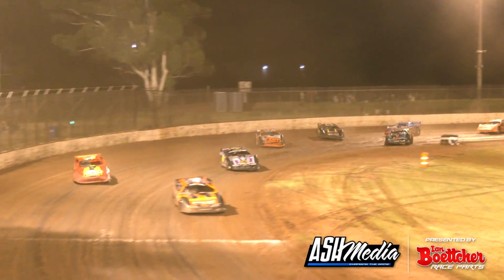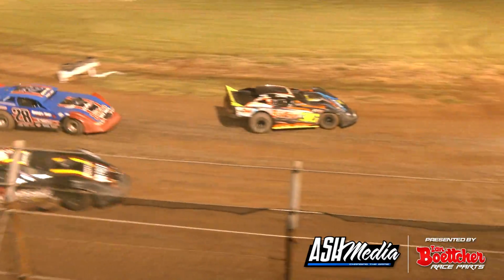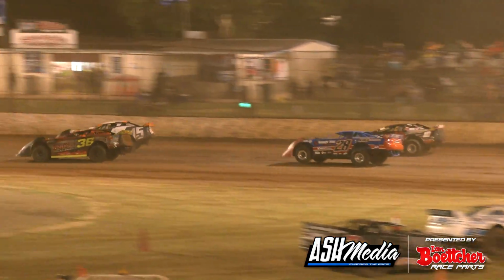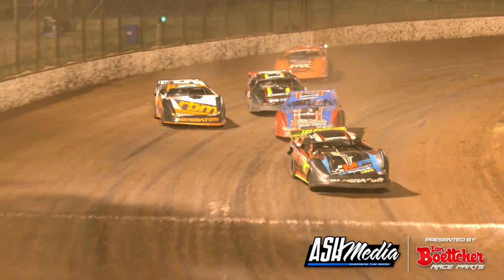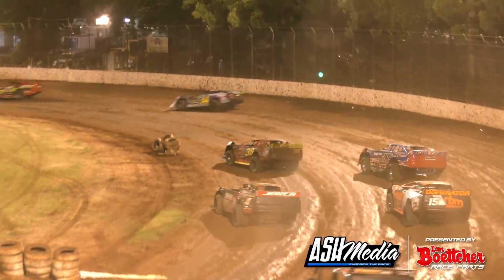Down the main straightaway, Lee Williams to the better of Hayden Brims. Back behind him is the 44 of Trent Wilson. Gavin Northfield is still there. Mitchell G is the 36 car having a look on the inside of Gavin Northfield. As they head down the main straightaway, Lee Williams still leads the event. Hayden Brims not too far away.